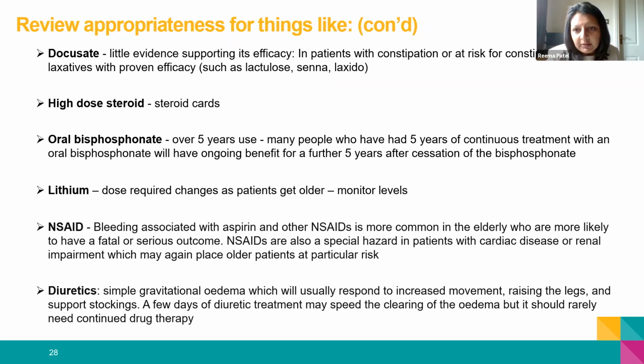Oral bisphosphonates is something that I always look at, because we know that after 5 years of treatment on a bisphosphonate, most patients will have a continued benefit for a further 5 years after stopping. So reviewing whether they need to continue would be part of the meds review as well. It might not be that you stop it in the review. It might be that you go away and have a conversation, perhaps with another clinician at your practice, to decide what the management might be. But just identifying that these patients have been on a bisphosphonate longer than 5 years is part of your review.